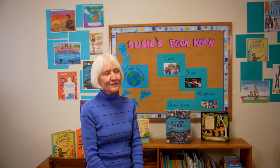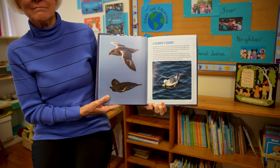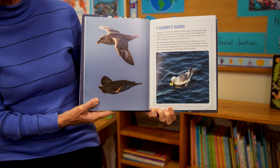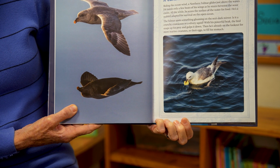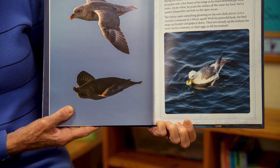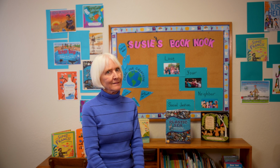One, I loved the story about the northern fulmar, this seabird. It's kind of in the albatross category. It was amazing. I loved following his life. Do you know he lives perhaps 50 years, and 40 of those years, if he's healthy and doing fine, he meets up with the same mate at the same nest every year to raise one chick. That's a lot of kids.